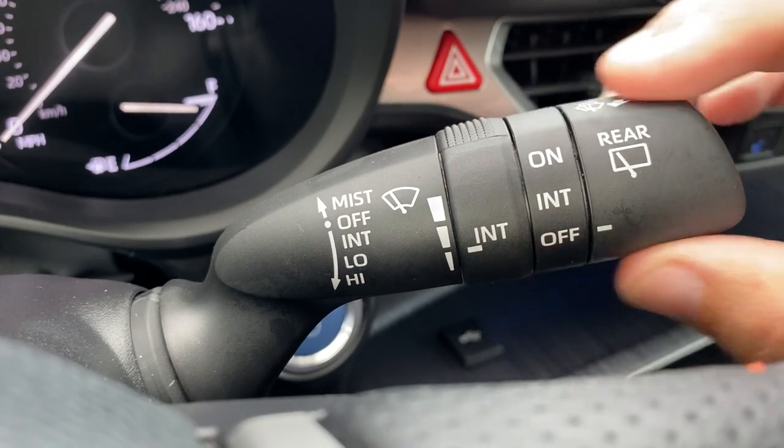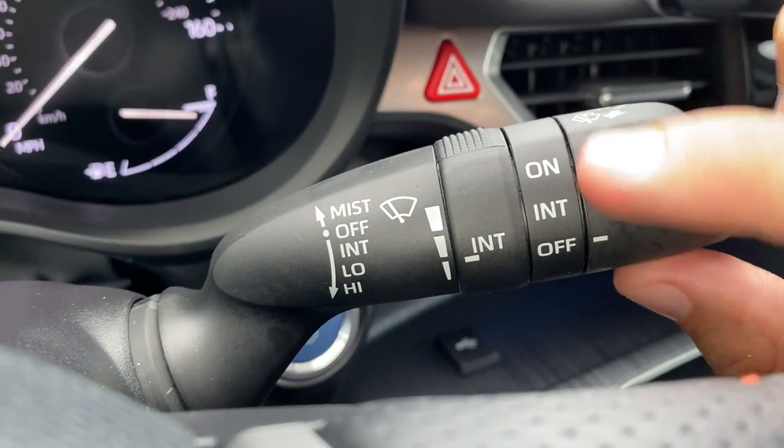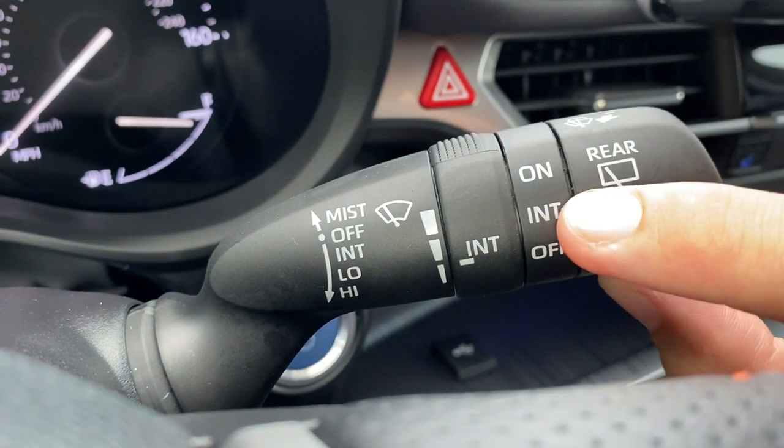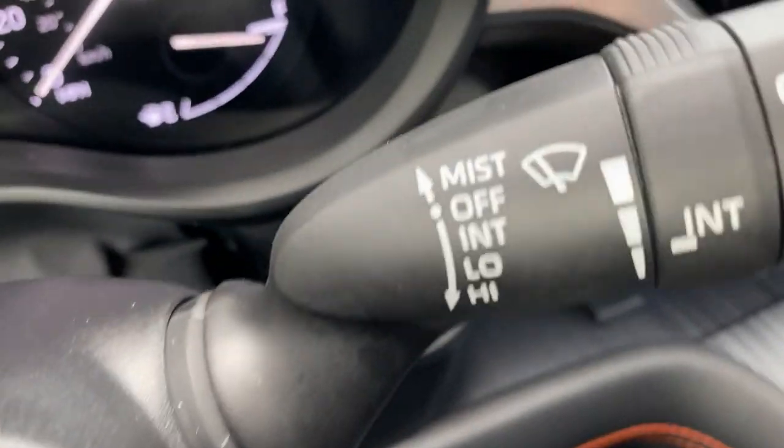This whole section, that's gonna be for your back wiper. I only have 2 options. Well, 3: off, intermittent, and on. There's no intermittency level for the back. It's not as important, but I have a couple symbols here. Let me just get the right angle.